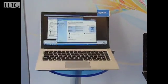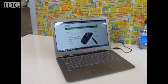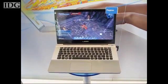Haswell chips are due in laptops by 2013 and are targeted at Ultrabooks, which is Intel's category of thin and light PCs with tablet-like features.